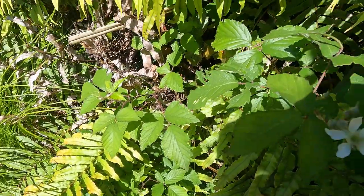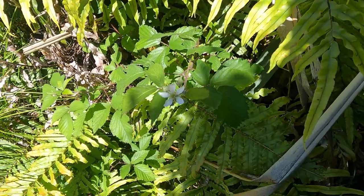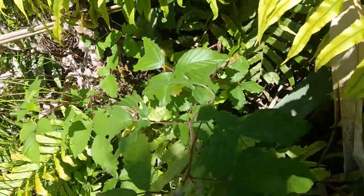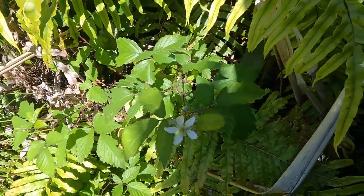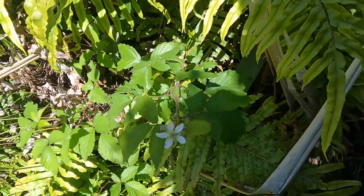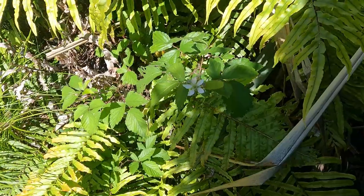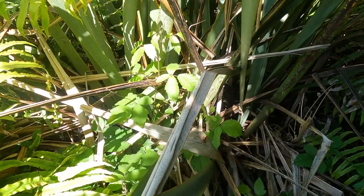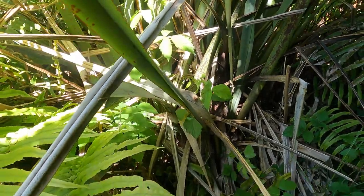It's a bit unfortunate that common blackberry have gotten a foothold here in the reserve. It'll be almost impossible to eradicate. But there will be berries to pick, if I remember rightly, about February. So there's the first flowers. Yeah, it's growing all through the native plants.